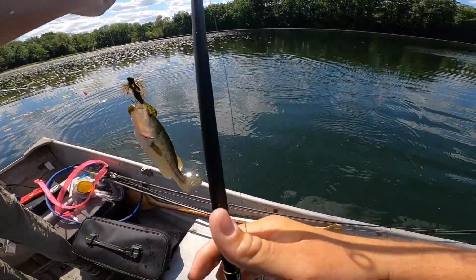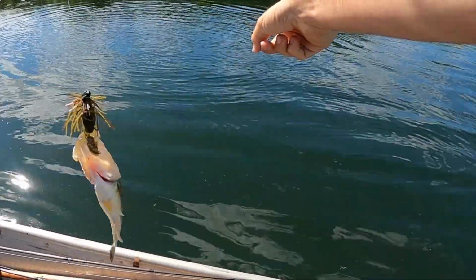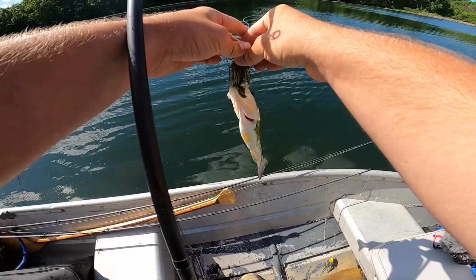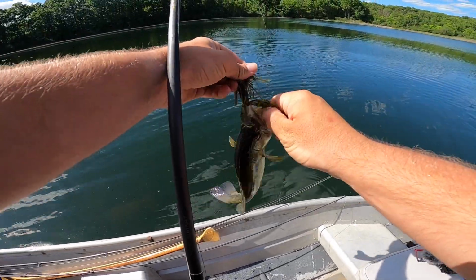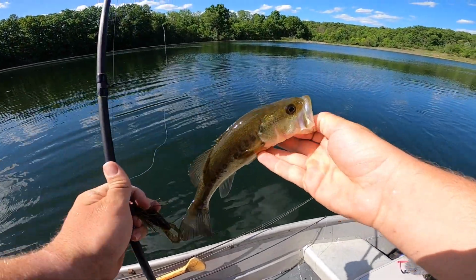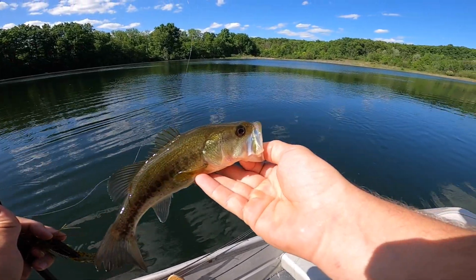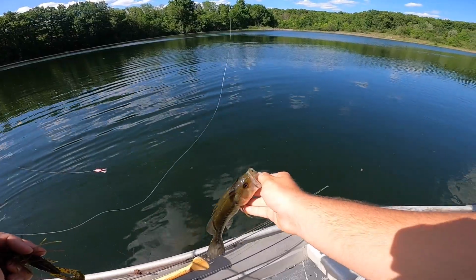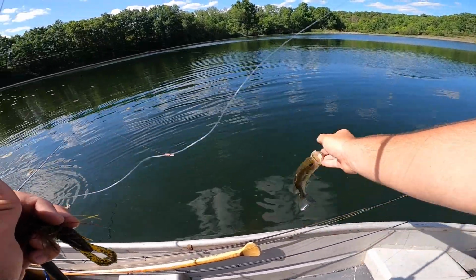Yeah. Look at that stump down. What is that? It's a bass. That's a smallmouth. No, that's a largemouth. No, that's like a 7 pounder probably. Yeah. Go forward a little. That's a freaking monster. Where's he at? Right there. Oh my gosh, that's a freaking monster.